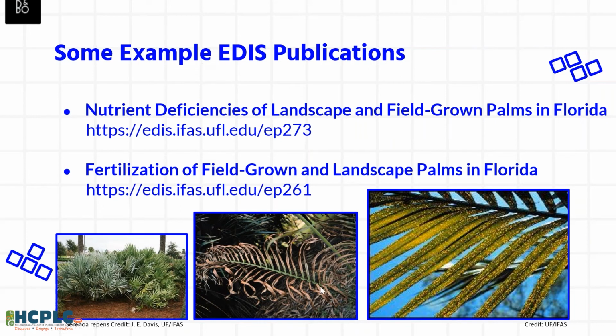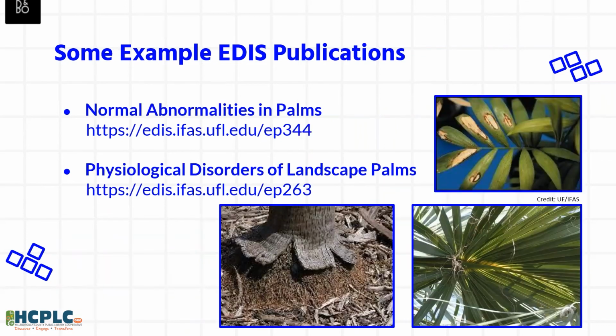Another group of excellent palm publications, the first one is normal abnormalities in palms. This is kind of like an oxymoron. Sometimes we have folks that send us pictures of roots coming out of the bottom of the palm trunk on top of the soil, and they're concerned about that, but that is completely normal.